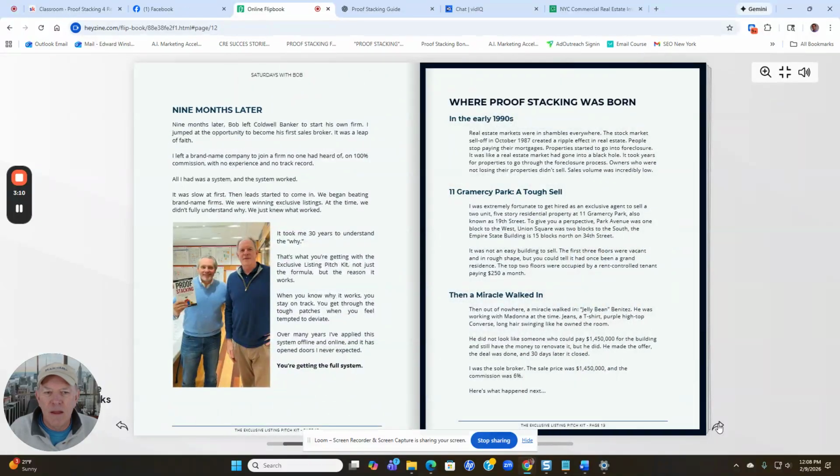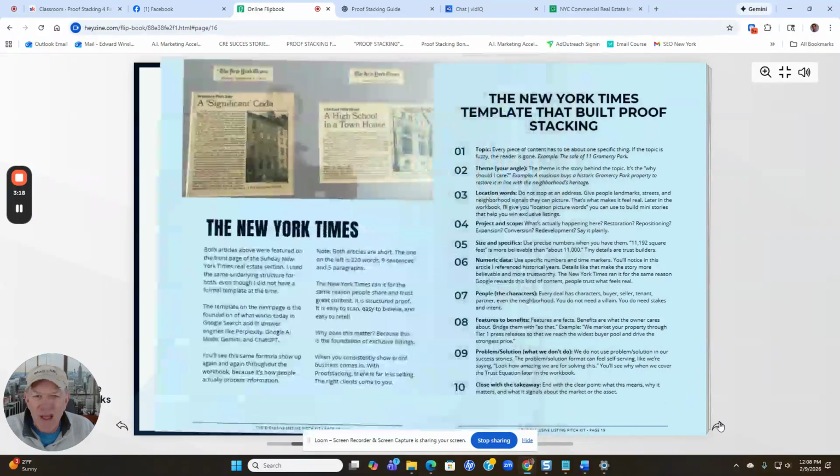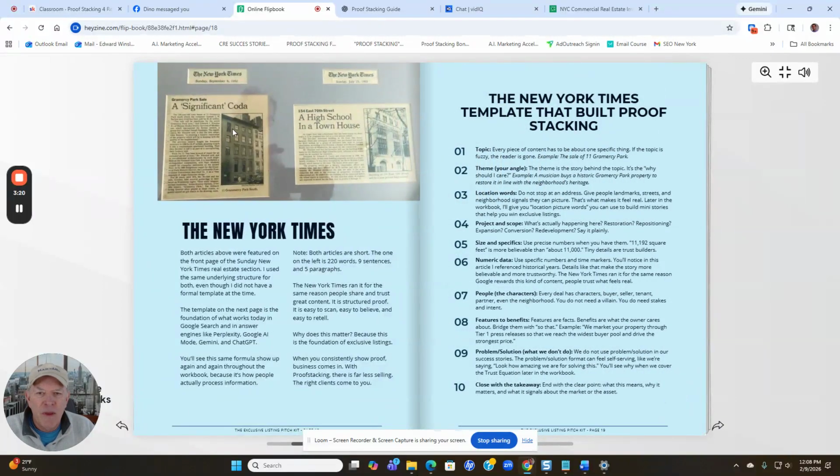And Bob and I, I worked with him from the very beginning. I'm now working with Bob every day. We talk every Saturday, and I'm helping him build his business. Here are a couple of articles where I was featured in the New York Times. These were articles that I wrote and submitted to the New York Times. They published them without even contacting me. This is how I started to get visibility. This is how I started to get leads. And I have a whole template right here on this facing page.